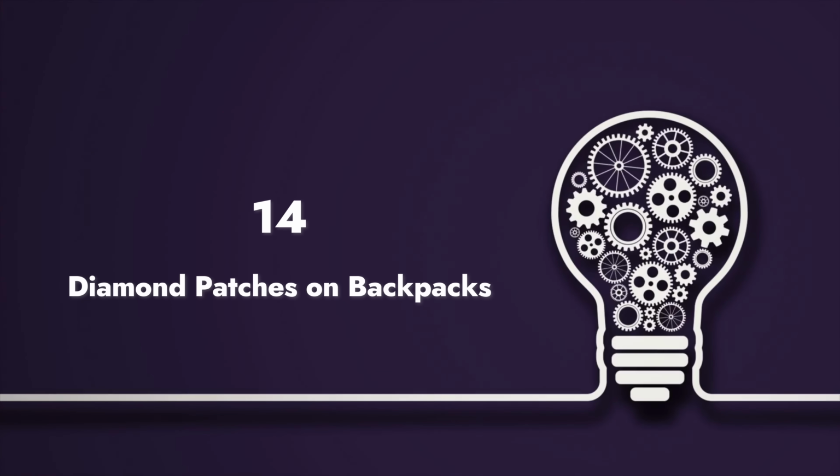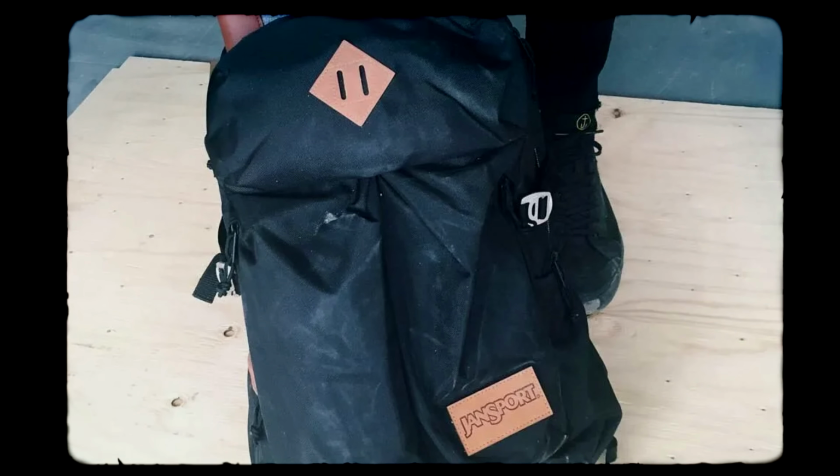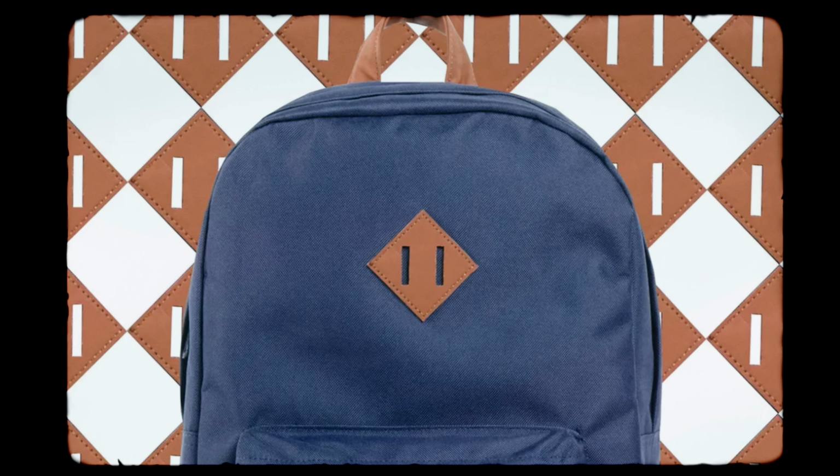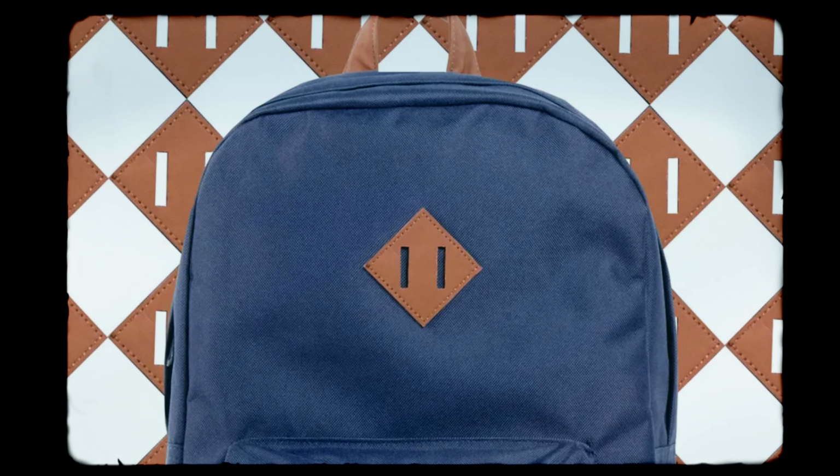14. Diamond patches on backpacks. Have a quick look at your backpack, if there's one lying around. On the back of it, more than likely, there is a diamond patch. They come in different shapes and sizes, some more flashy than others. They all serve the same purpose, though.